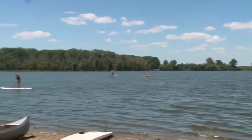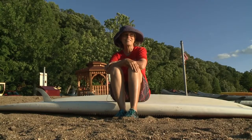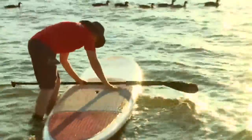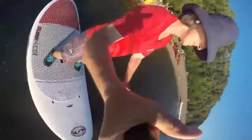Everybody wants to do it, especially on calm days. Even when it's rough like this, they still want to go out, but it's a really good core workout. You just put your paddle up front like this. You can either kneel or sit on it. You want to keep your arms straight so that you're paddling into the waves.